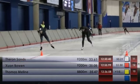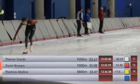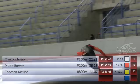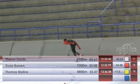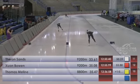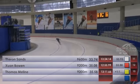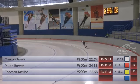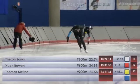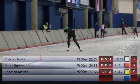They cross over on the backstretch. Thomas Milin, don't forget, is in a different pair from Theron Sands and Bowen Zhuang. So as they come around, we will have the bell for Theron Sands and Bowen Zhuang. 2 laps to go for Thomas Milin. 33.74 for Sands. He is chasing a big PB here. He's on a fantastic race.